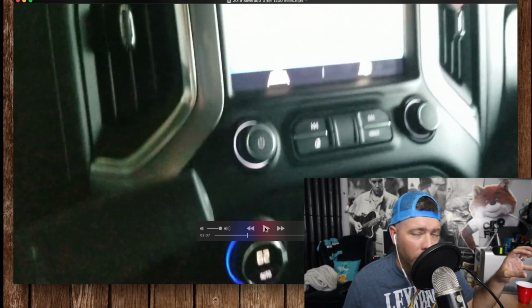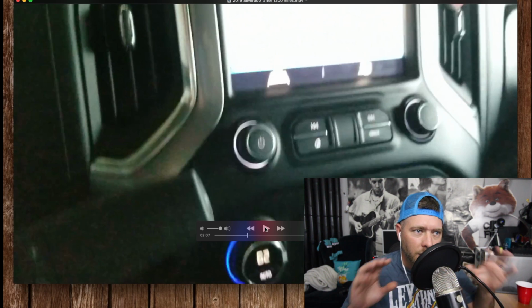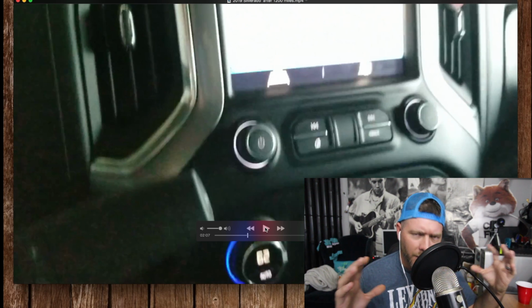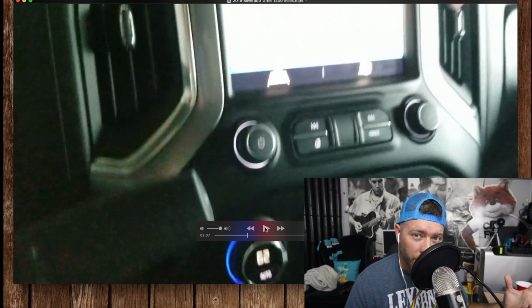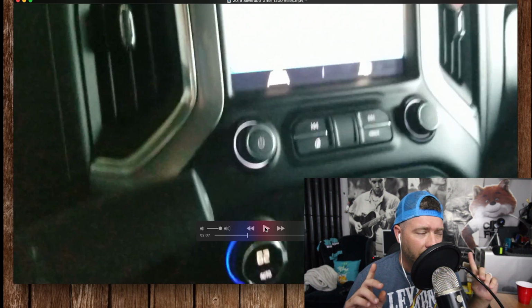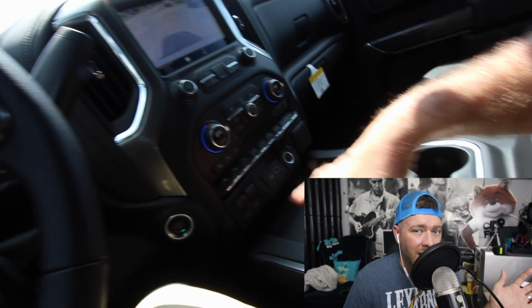A fisheye lens on the back of a vehicle like this is basically, I'm assuming, there to give you a little more wide-angle view so you can see a little more of what's going on in your surroundings. So that's why you got a fisheye. Now here's the thing though. Here's what I noticed yesterday when I was filming the LTZ Silverado. It doesn't have a fisheye lens.